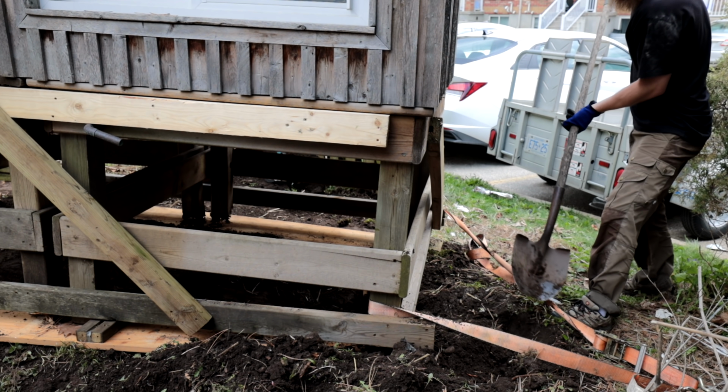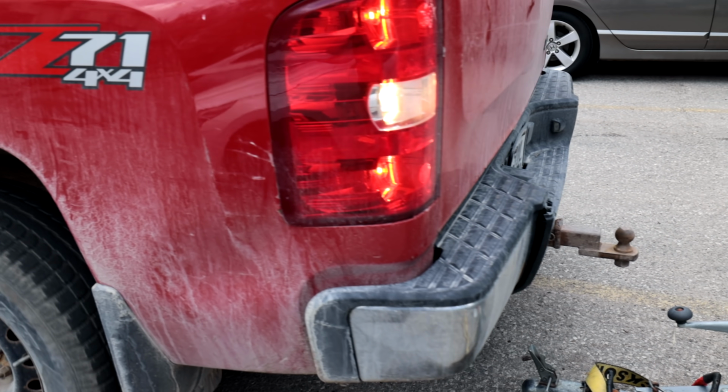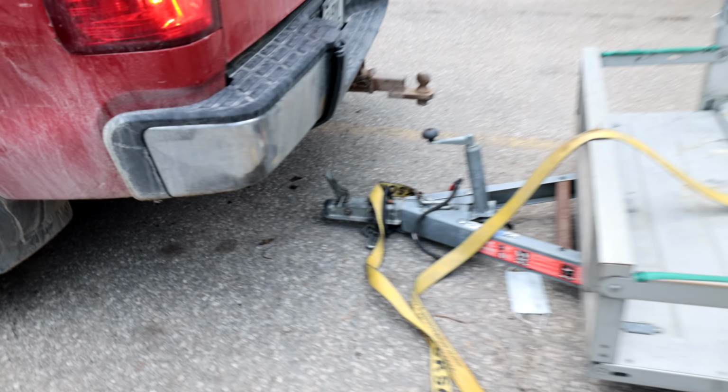That's probably good, as long as there's enough parking. It's gonna work? It's gonna work. We're gonna make it work.